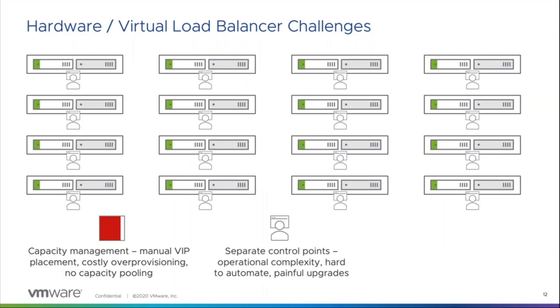Going into operational complexity, as these pairs start growing, as you start adding more, now you've added more administrative touch points. There's also decision making that's required when you want to configure a load balanced application. The admin needs to make a determination of which appliance they're going to put that load balanced application on. As we see, we have 16 pairs here. If I need to configure a load balance configuration, I need to determine which load balancer I have to put this on. There could be multiple determinations based off of available capacity.